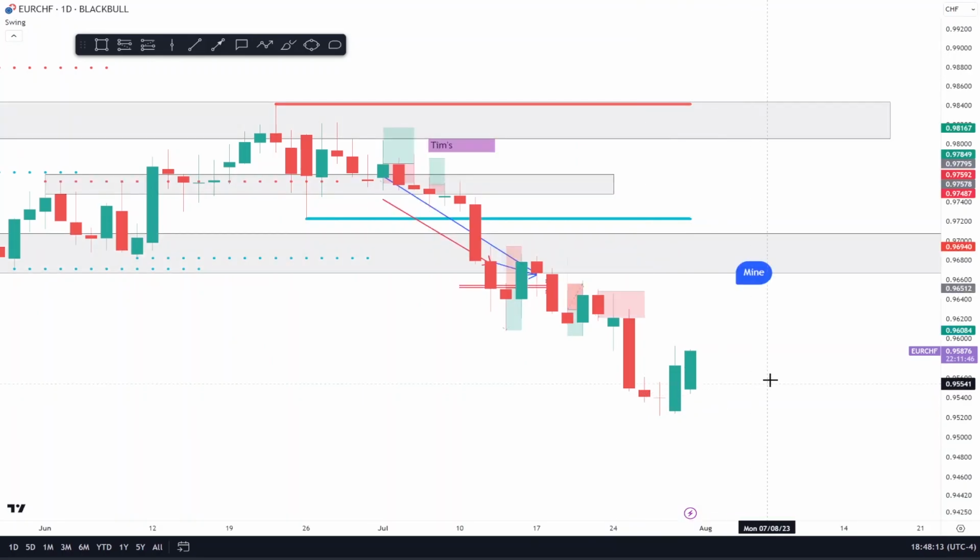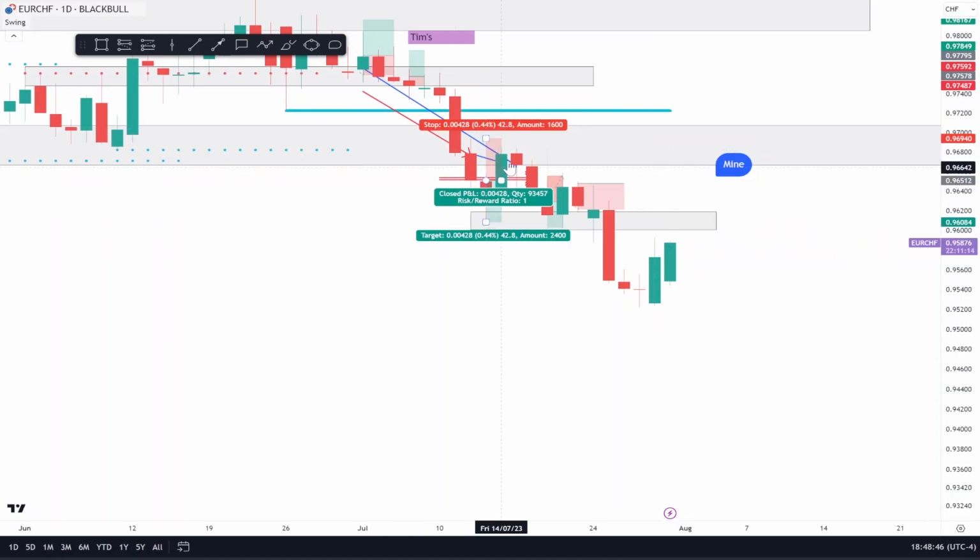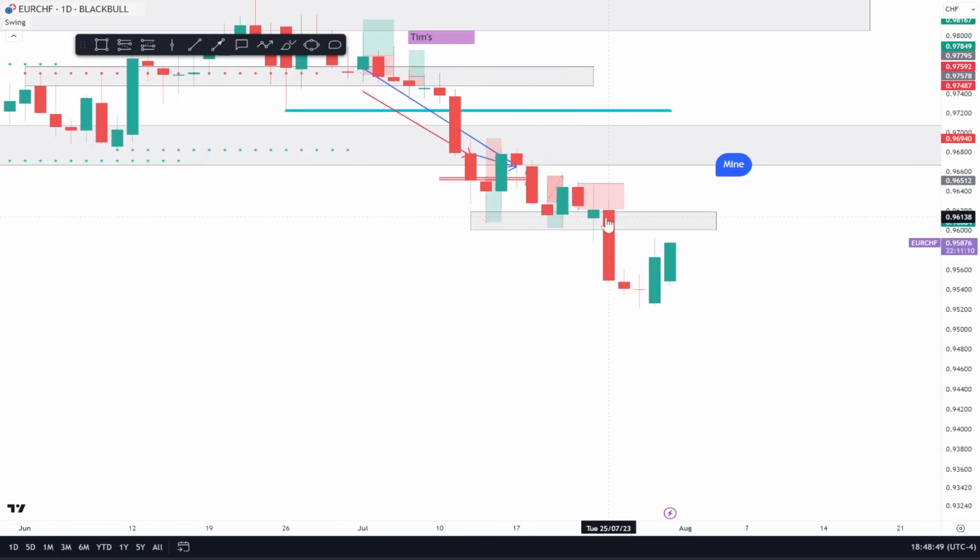Euro CHF, that's interesting. It's already pulled back this much. Can this be the follow through up? There's also a zone about here. It's already moved out quite a bit. Normally I would enter on this bullish close, strong bullish close up, but the trend is looking down. So I'll refrain from entering on this pair.